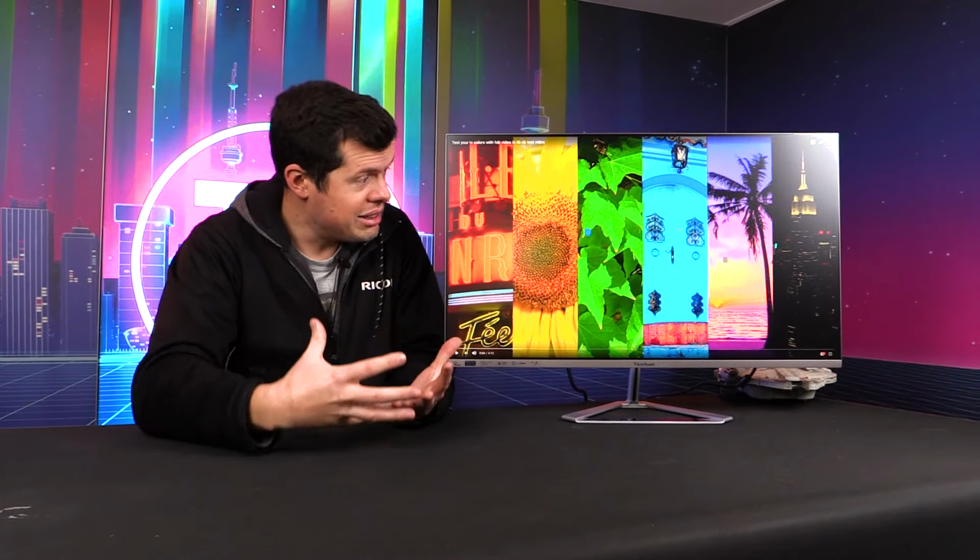So 5,000 whole rands is what it's going to set you back for this monitor, and it comes with two HDMI ports, a DisplayPort and a mini DisplayPort. So 4 inputs and a 3.5 auxiliary output will allow you to basically connect audio to it however you want. It does have two 2-watt speakers. That's almost 5 watts of power coming out of the monitor. It's nothing really to write home about.